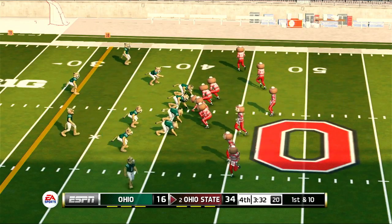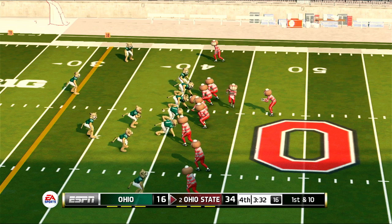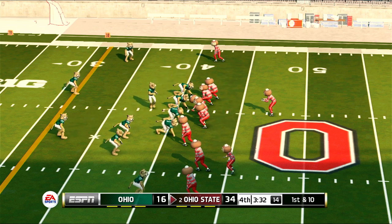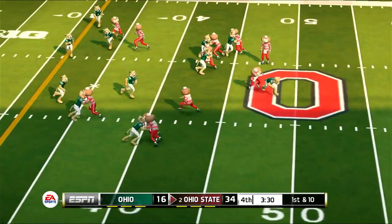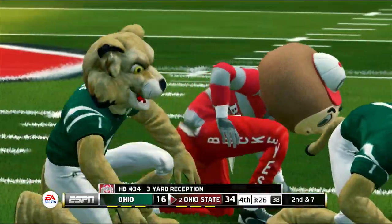An interception cut this offense's last drive short. So I think they're going to be looking for a little more success right here. The best way to move beyond a turnover is to score. And when you can start on the other team's half of the field, you're in really good shape to have a chance to do that.